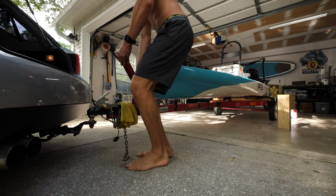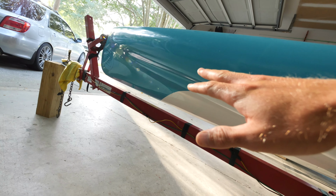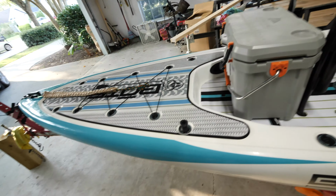One, the platform is so sick. It is so stable, standing all the way on the right side. Thing still did not want to tip or anything like that, and I think that's something to do with the V. Kind of makes this sit above the water more so than the V part, and it makes it kind of track in the water really nice and straight.